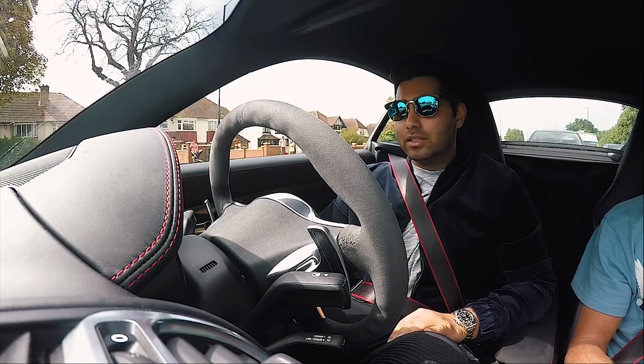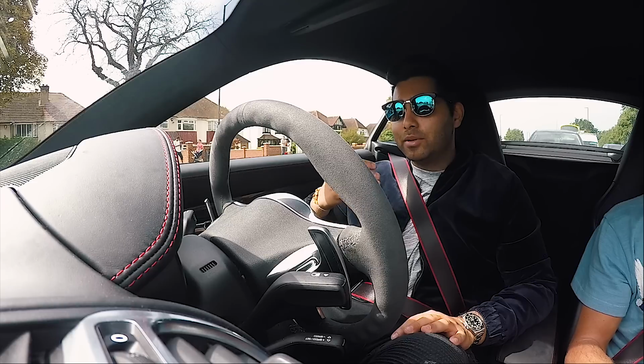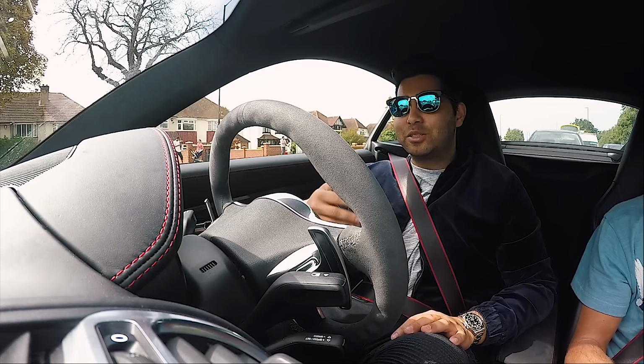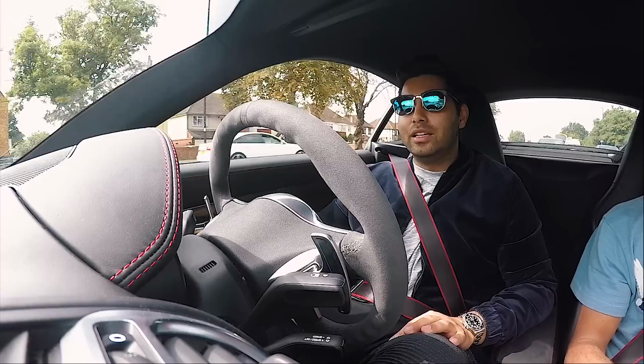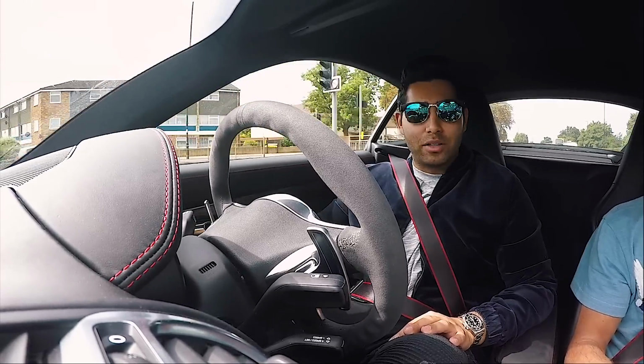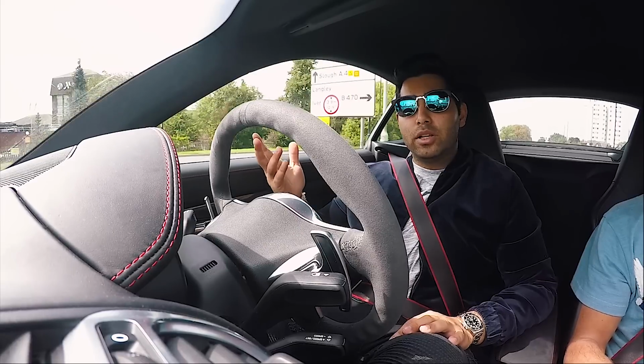What we're gonna do first is go and get it washed because it is filthy. And then we'll go for a little bit of a drive. I really am excited to show you the exhaust note of this car. It's crazy. People don't realize what kind of exhaust tone comes out of this car. You'll see in a little bit. So we're gonna jump out, have a look around the car, do all the usual bits, show you the interior, and just talk you a little bit through it. So let's go get it washed.